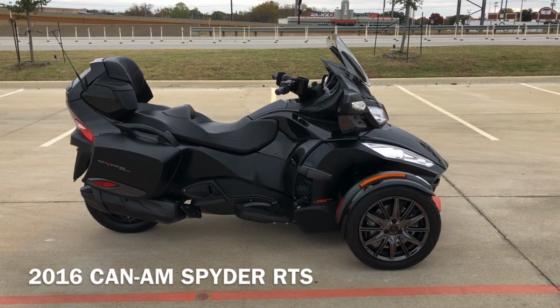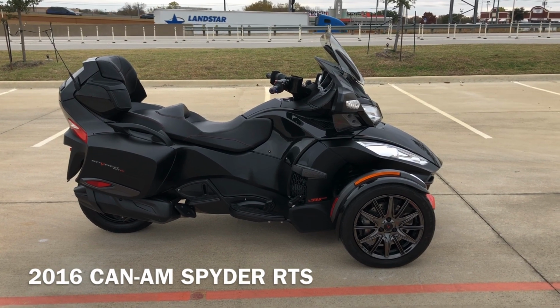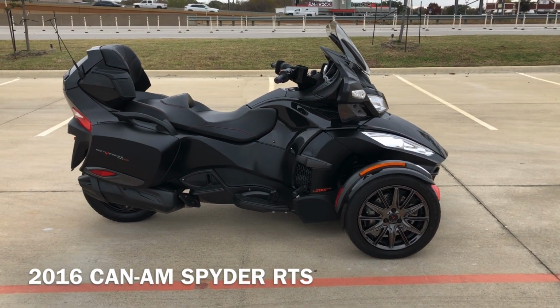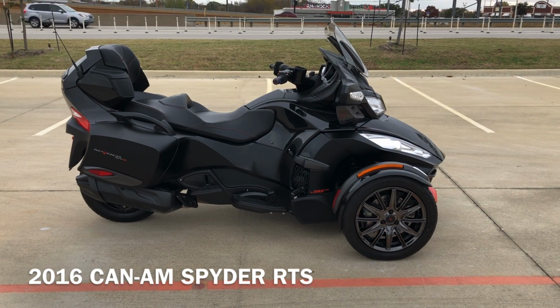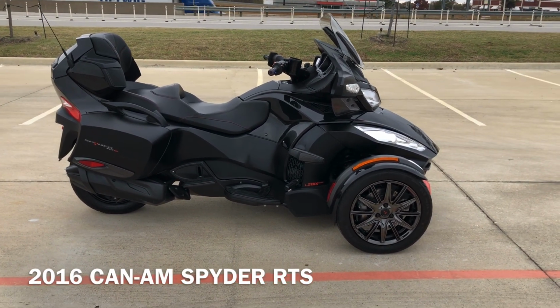We've got a 2016 Can-Am Spyder RTS. And this is going to be one of our certified pre-owned motorcycles. It's been through our 32-point pre-delivery inspection. We test rode it, made sure everything was working correctly, and gave it a professional detail.